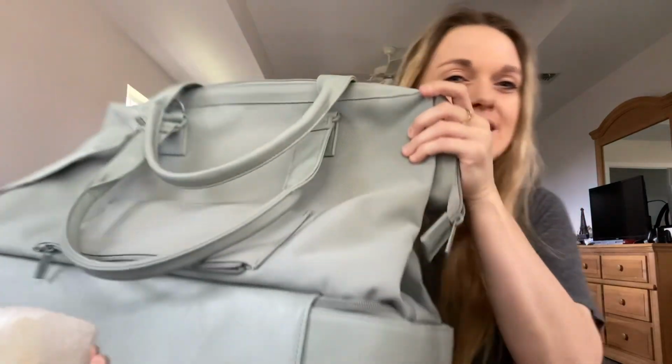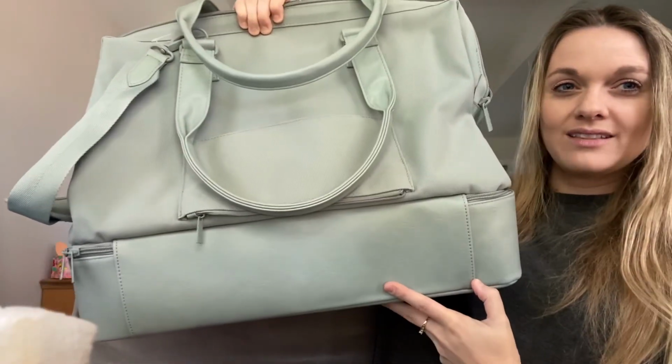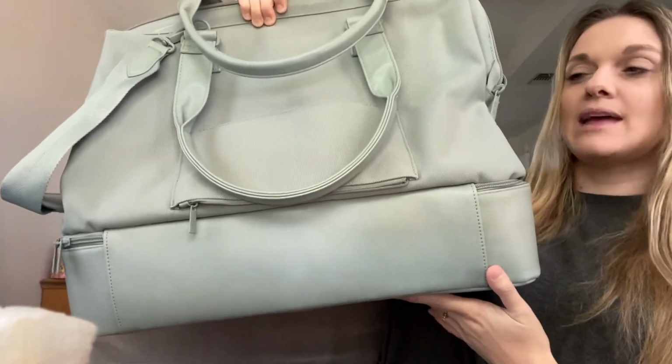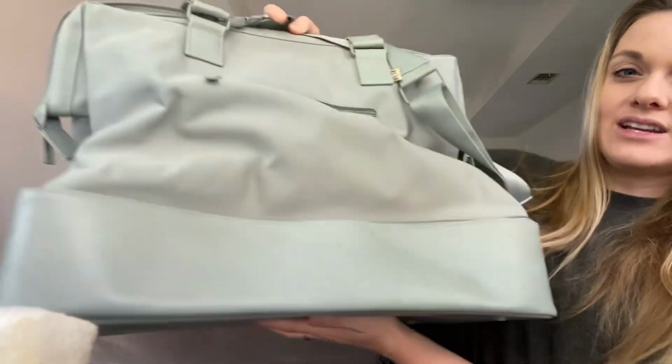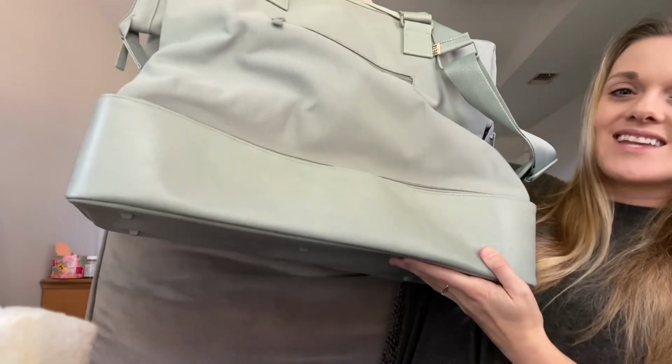It's from the brand Beis, B-E-I-S. I have seen these in the Nordstrom anniversary sale in like a creamy white color and then in Barbie pink, but I didn't grab them up because at the time I had no idea that I was going to England and would need such a nice bag.